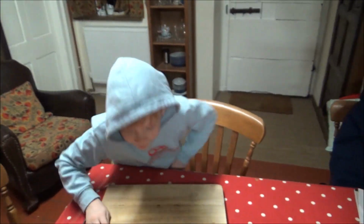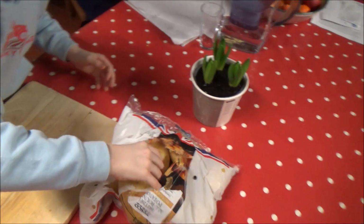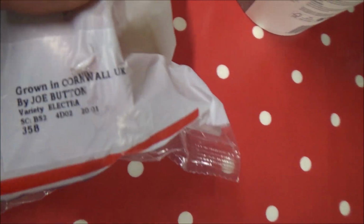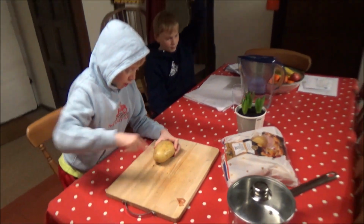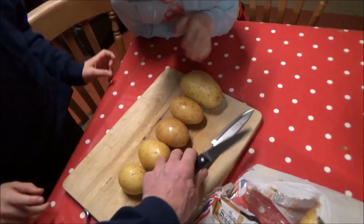And we're doing potatoes first. Okay, so let's get peeling on these. What have we got? Just normal potatoes from Tesco. These aren't local, sorry about that. These are from Cornwall. That'd be okay. Can't have everything local all the time. Right, so spuds time. Let's crack on. So we've given the potatoes a scrub.